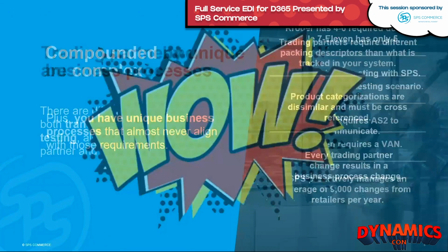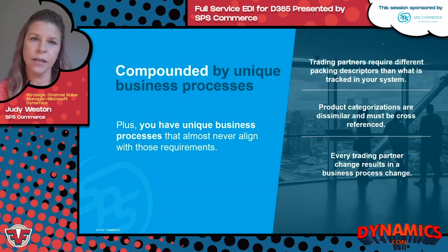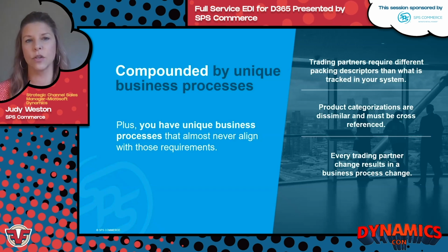So add to that the uniqueness of your D365 instance. We know that you have unique requirements and ways that you do things, and maybe Walmart sends part number 1, 2, 3, and in your system, it's part number ABC. You need to be able to account for those changes from an EDI perspective so that your orders are being imported into Dynamics in the way that's usable for your company. So that's another element that you need to keep in mind when you're looking at an EDI solution.